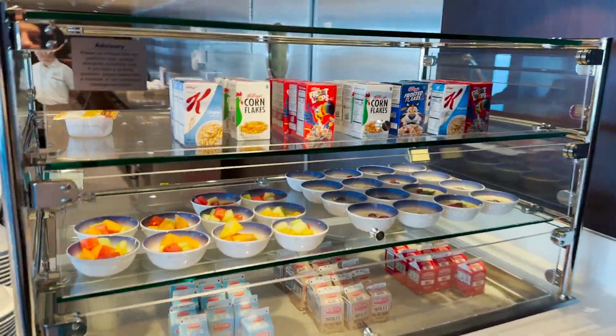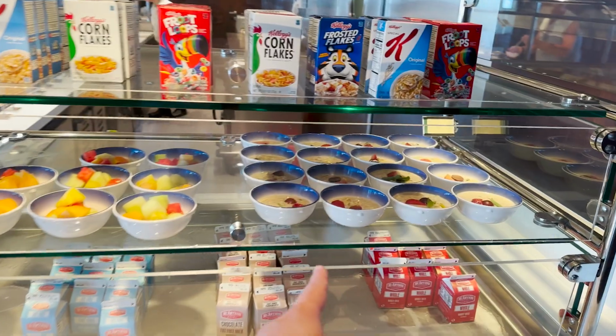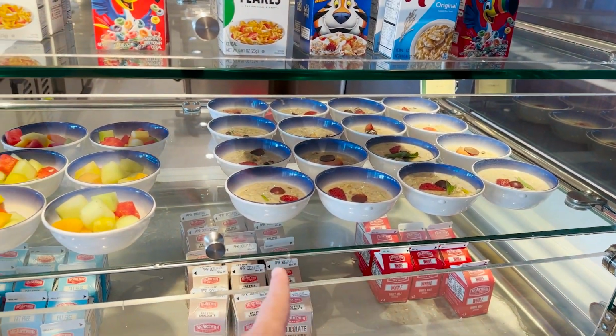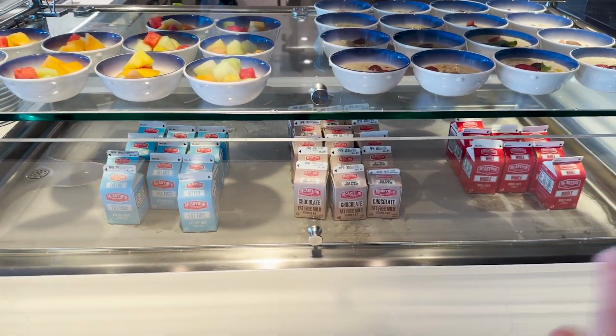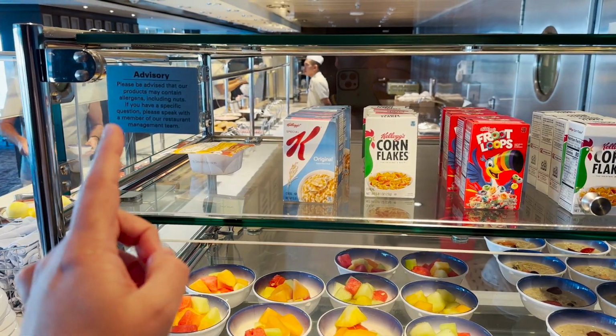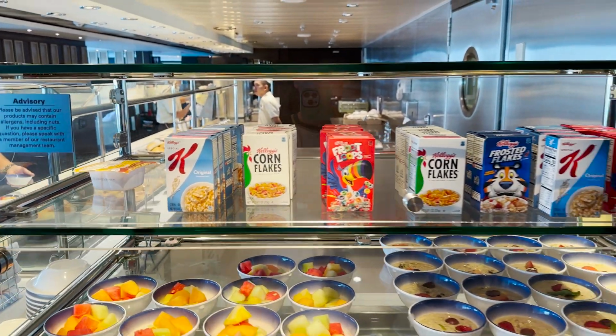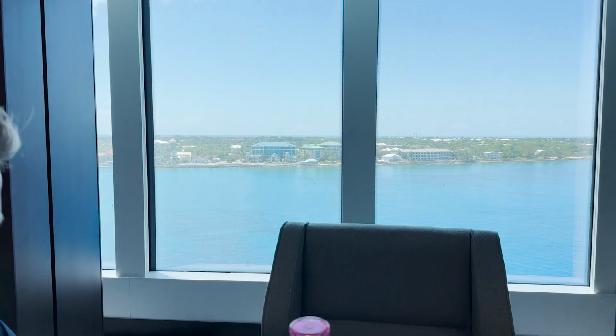And over here around the corner, they have this grab-and-go section of different kinds of cereals. Looks like some pre-made, maybe oatmeal? I'm not sure what that is. Fruit bowl, and then they have milks down below, whole, fat-free, and chocolate. And you don't see it here because I already grabbed it, but they have Cinnamon Toast Crunch, which is awesome. And check out our sweet seating spot.